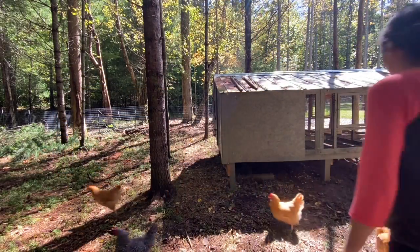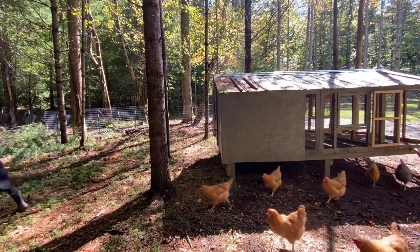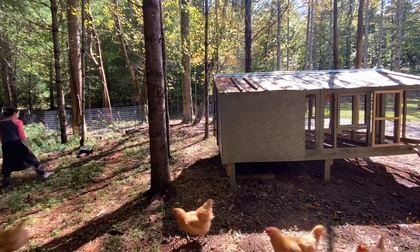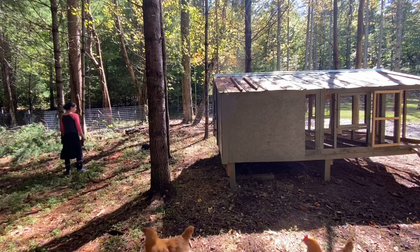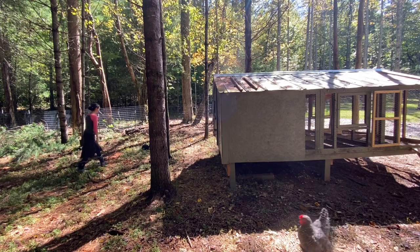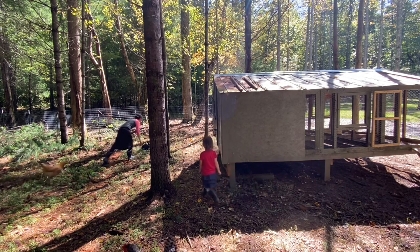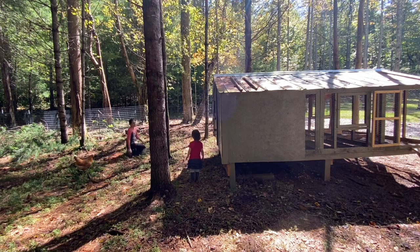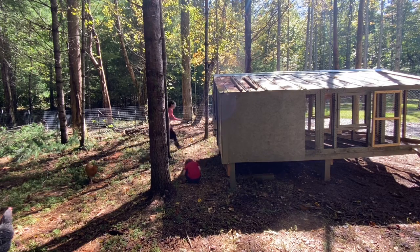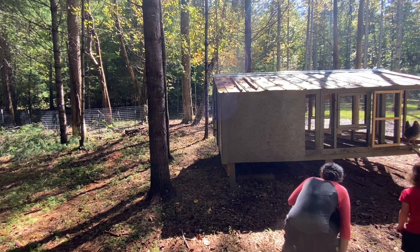Where's she at? She was playing in the grass. Mom, leave her alone. She needs to go poop. Mom, it is some. Oh, he's done in there. He's like that. Okay, Bobby.